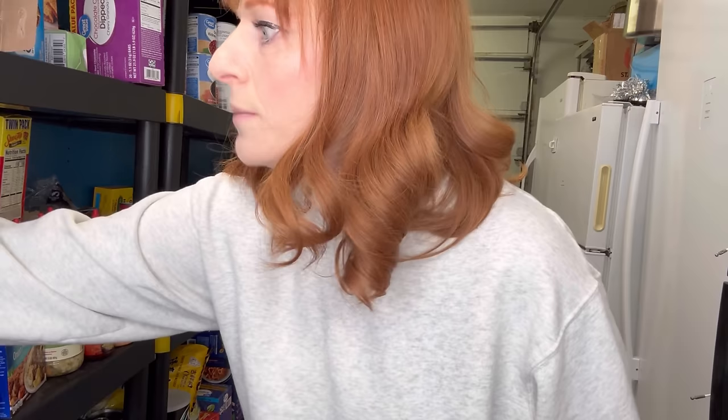Also, we have Zoe's birthday party and birthday this week. So some of this stuff is for that. This is gonna go inside. And I got a bunch of laundry detergent, so we're gonna take that down to the laundry room.